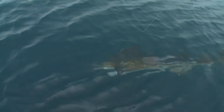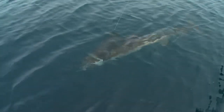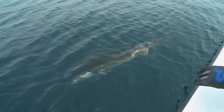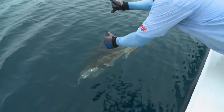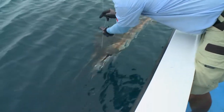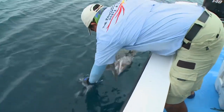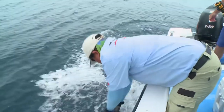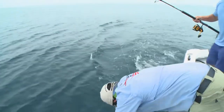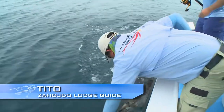Oh yeah, here we go. Almost got him. There's the leader. All right, there you go, Tito. Tito's going to help pull up on him. I'm going to kick the drag back a little, Tito. Oh, that's a big one, man. Nice sailfish. Beautiful sailfish. Tito is the sailfish wrestler. Beautiful, beautiful fish.